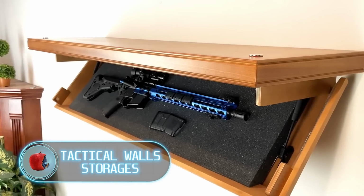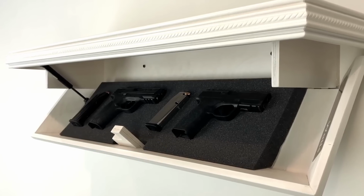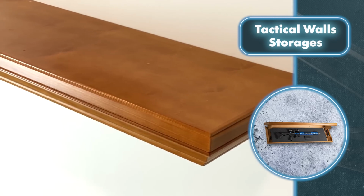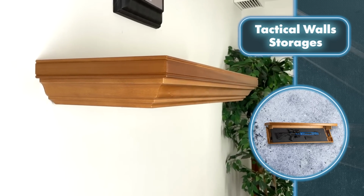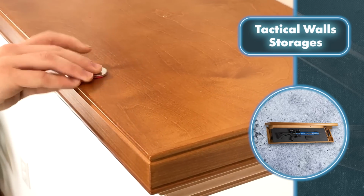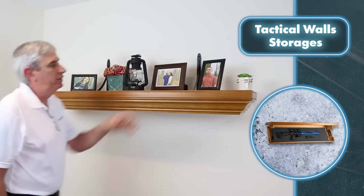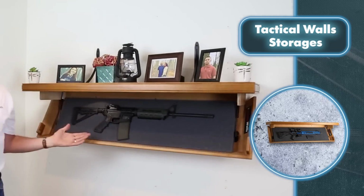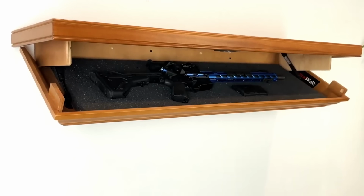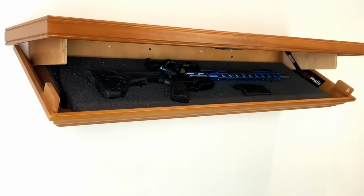Tactical wall storages. Here's another hiding spot from Tactical Walls for homeowners to keep their firearms. Setting up the shelf is simple since it comes ready-made for the buyer. After that, all you need to do is pick a spot, attach the brackets, and secure the shelf to the wall. You can then add some decorations to camouflage it if you want, but it's totally up to you since it's already set up for storing weapons. The only thing left for the owner is to be prepared for questions from law enforcement about why they need such a covert place for weapon storage.